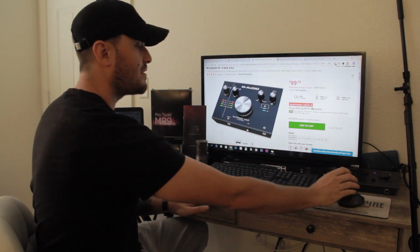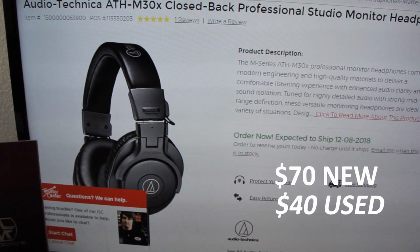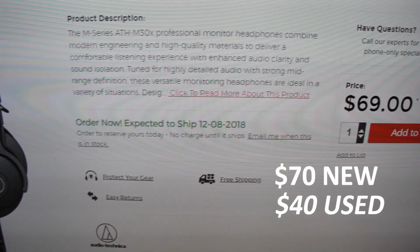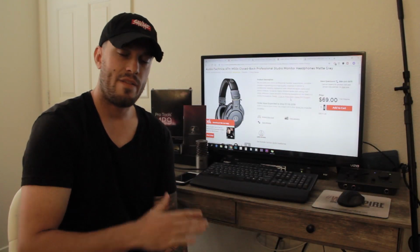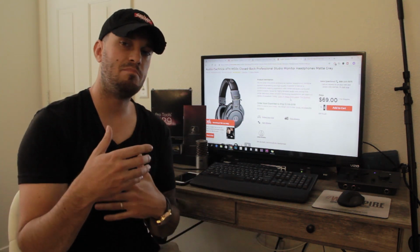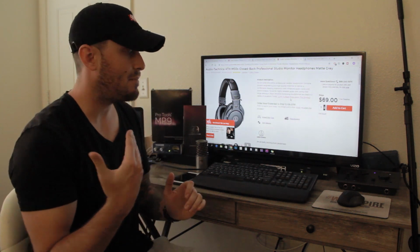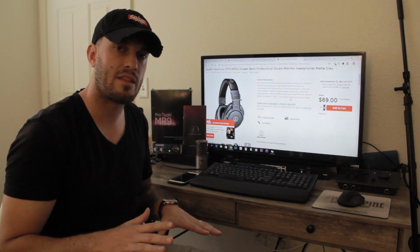So aside from the interface, we're going to look at another way that you're going to save a ton of money. A lot of people want to look at some fancy studio monitors, get some nice big speakers and a subwoofer. That can easily cost you $800 just by itself. So what I like to do is I like to be more mobile. I like to have just a nice pair of headphones and plug it straight into my interface and just record with no speakers, nothing like that.